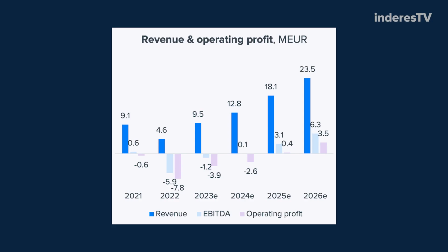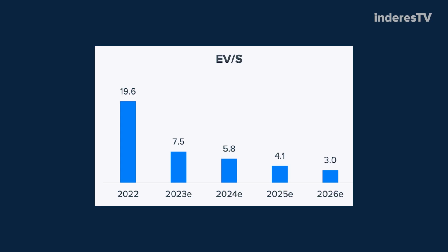Sure. The earnings for the next couple of years are negative in our estimates, so we cannot really rely on earnings multiples. So in our valuation we look at EV/sales, a revenue-based valuation, and also the discounted cash flow model. The EV/sales multiple for this year is 7.5, and we are already projecting quite positive growth for this year.